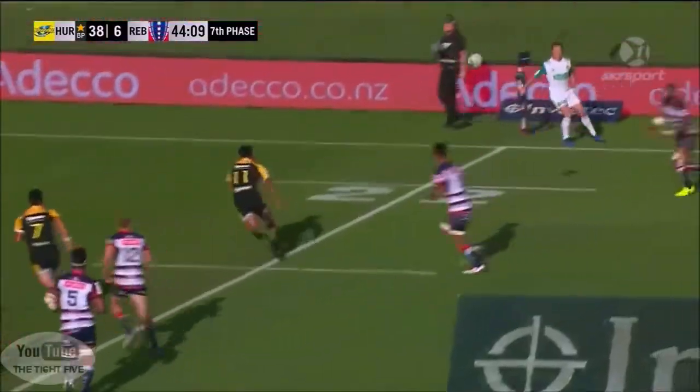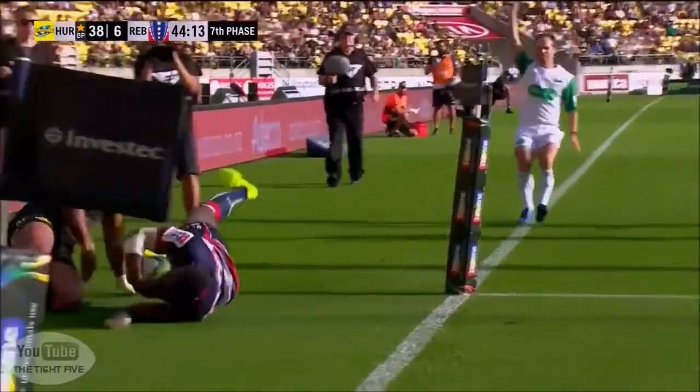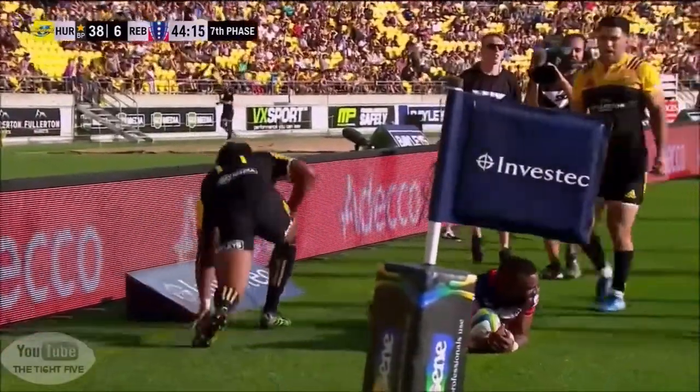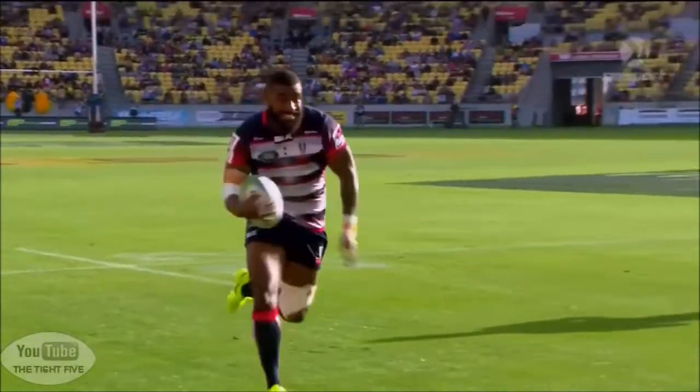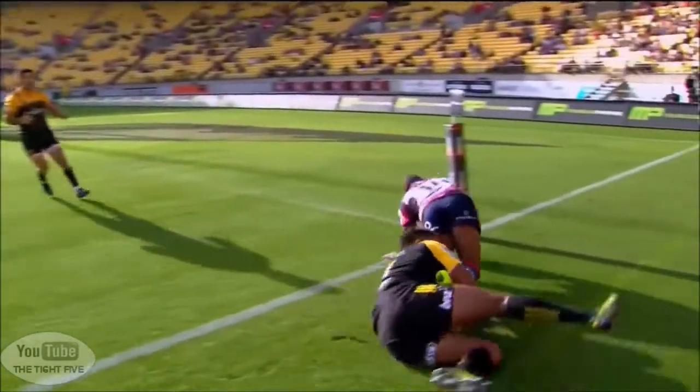Shifts it away for Hodge. Now Quattrobenti in a bit of space, chased down by Julian Savea. What a tackle. He gets the space, doesn't he? Julian Savea cuts it down, shuts down the space early. Nice tackle. Perfect.